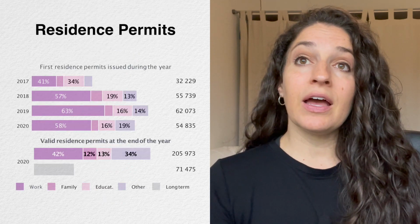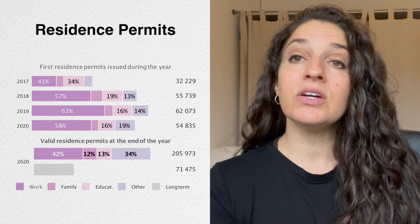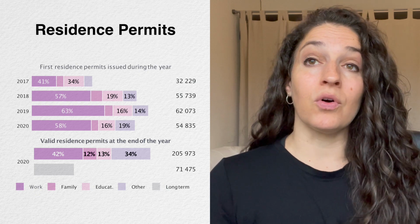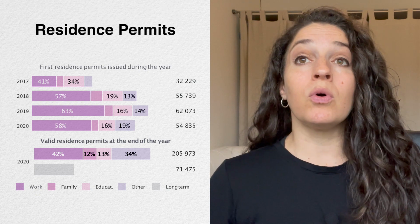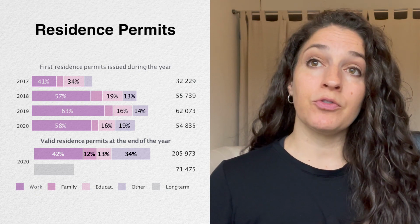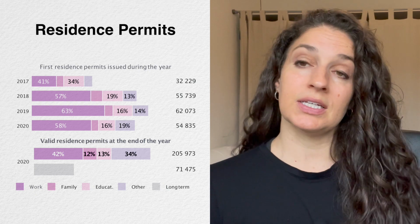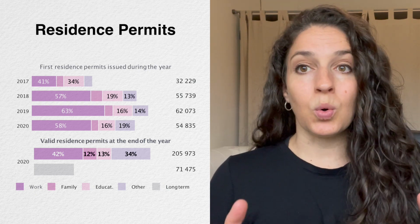Now, if we look at first residence permits or valid residence permits during the years, we can also see here between 2017 and 2020 that a good chunk of the residence permits that were issued were for work reasons, with a little bit for education, a little bit for family reasons, and then also another share for other reasons. So this is probably asylum seekers, refugees, etc. But again, remember the numbers of people that are concerned here are quite small.